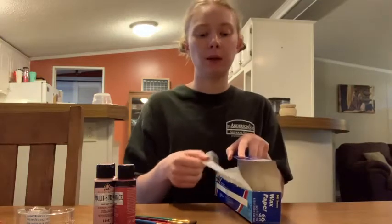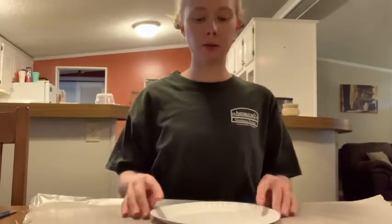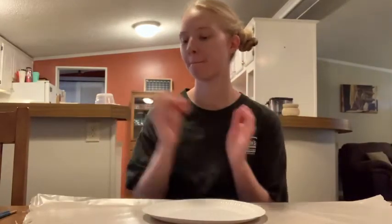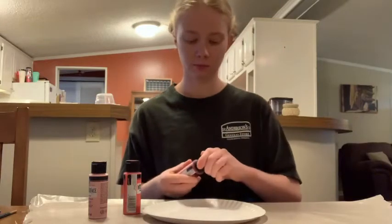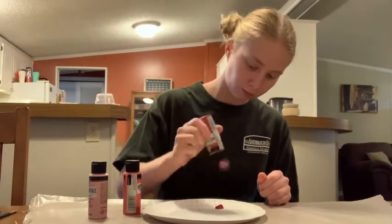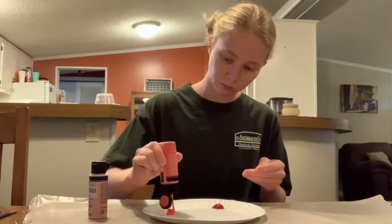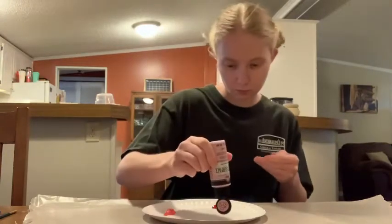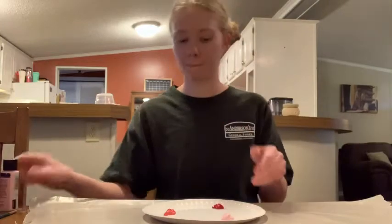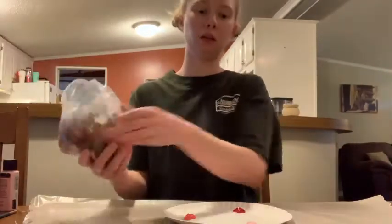Also here, I have some wax paper. I'm gonna lay it out on the table so that way I won't get any paint on there. So let me go ahead and do that. All right, let's get started. Got my wax paper. Have a paper plate for my paint. These are the different colors that I'm going to use.